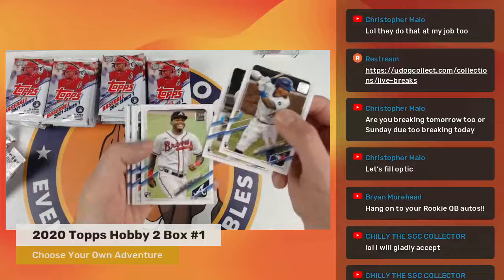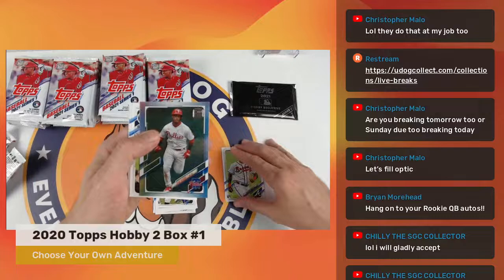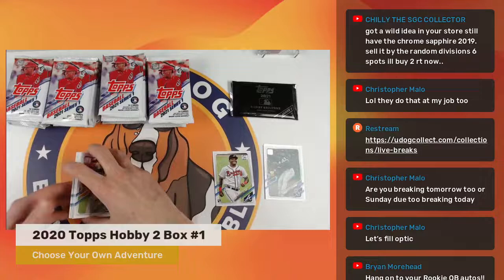Christian Pache, rookie. Oh, I'm going to do these in columns, guys. I started opening these old school. There's Julio Segura, chrome. Yeah, let me get these in a column here, guys. It'll allow us to move a little bit faster.